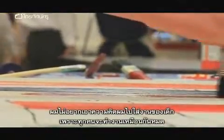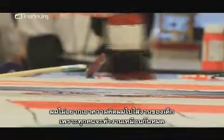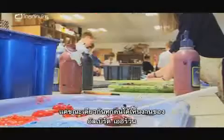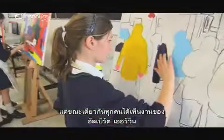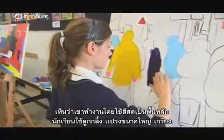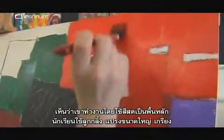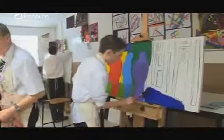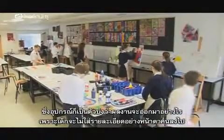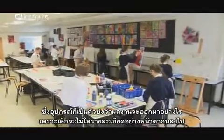I don't want to kind of install my ideas into what they're doing so that everyone's doing the same version of it. But at the same time, they have had exposure to Bert Irving's stuff, so they've seen the way that he works, big, bold areas, the materials they're using, rollers, big paintbrushes, palette knives. In a way, that kind of determines what the outcome's going to be, because they're not going to paint very small, detailed faces and so on.